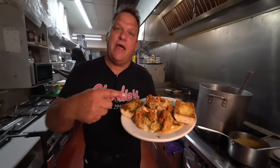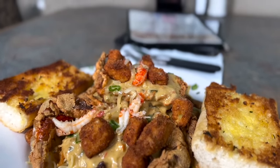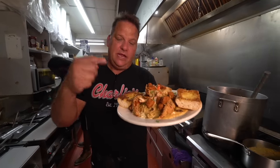So this is our crazy crab dish, one of our famous dishes here at Charlie's Restaurant in Violet in St. Bernard Parish, God's country. Y'all come down here and check us out and get your grub on.